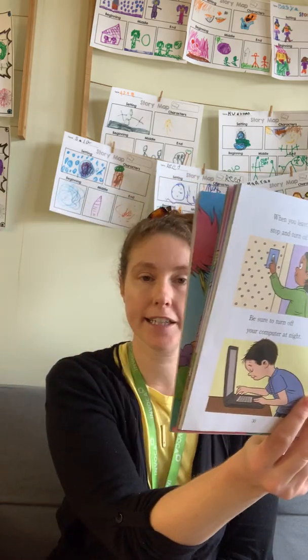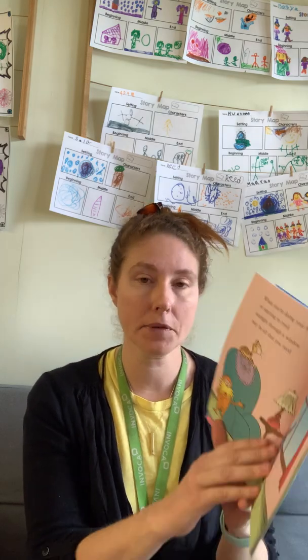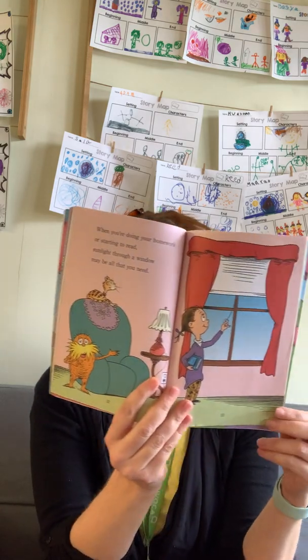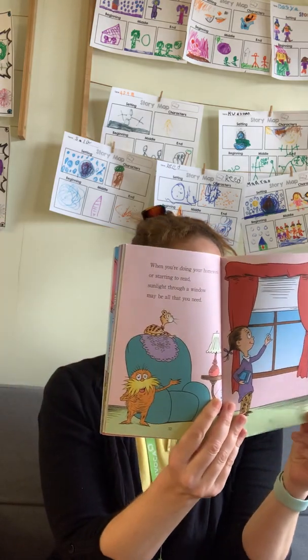So some of these ideas were even mentioned in other stories we read, like Miss Fox's Class Goes Green. When you're doing your homework or starting to read, sunlight through a window may be all that you need. So maybe you don't need to turn the lights on if it's bright outside. You could just open up the window.